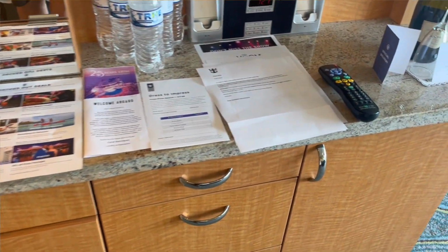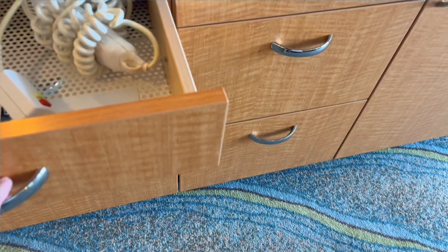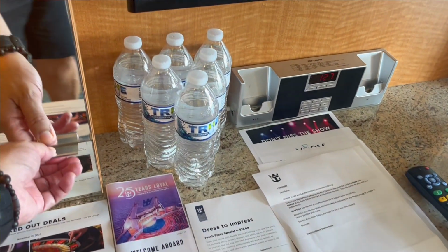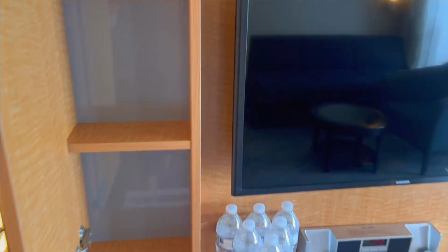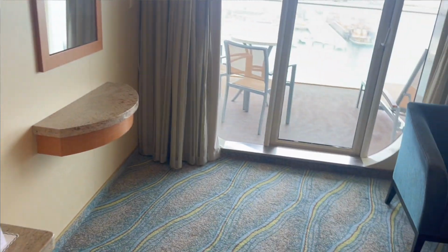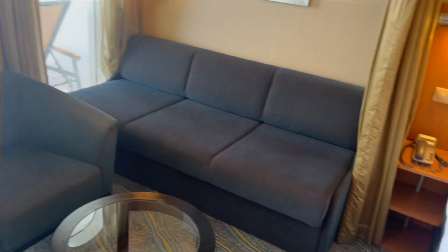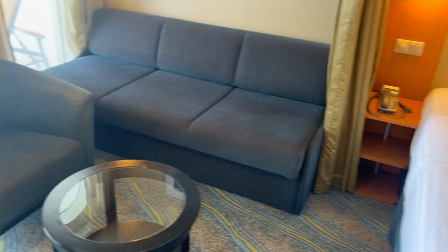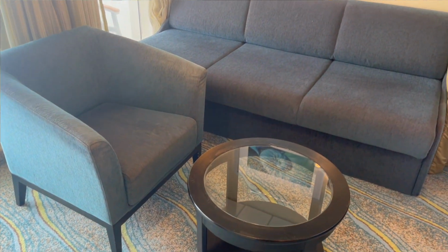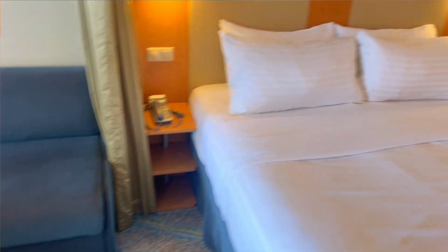There's lots of space. All these drawers. Oh, the hair dryer is here in this top drawer. Lots of space, though, lots of drawers to go into. And even here where the mirror is at, there's more space to put things and unpack. I love this little seating area with the sofa, the little chair, little table. It's going to be a great place to sit and relax during the cruise.